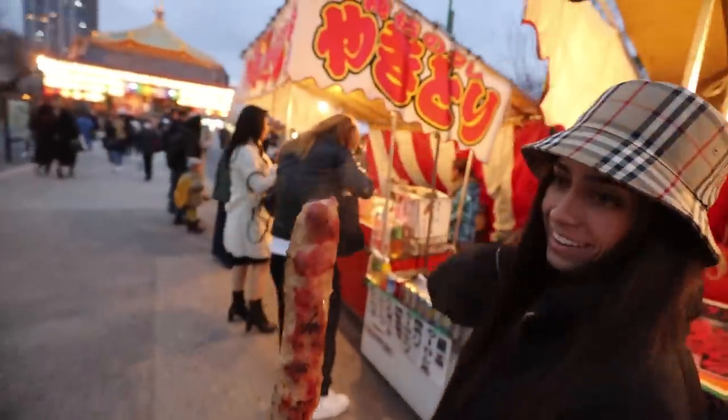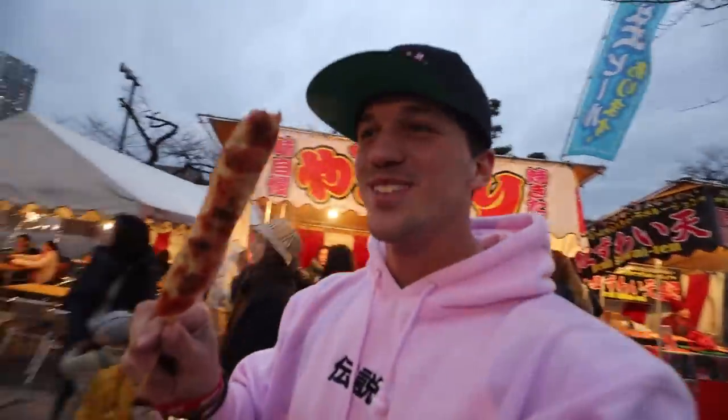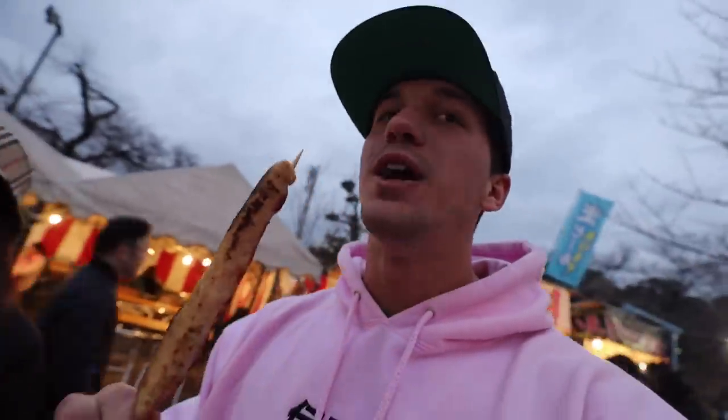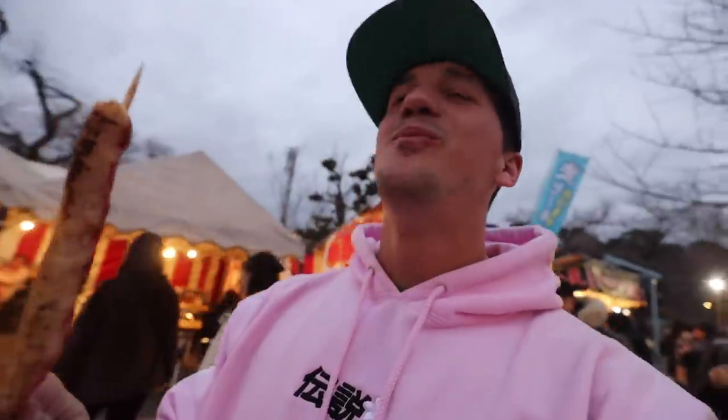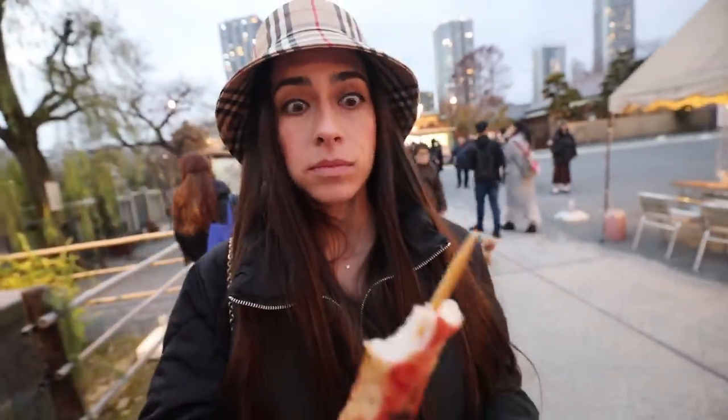There's a stick of crab right here. Yes. Awesome Japanese snack. Oh my god. This is amazing. Is it good? Yeah. It's so good. Oh my gosh.